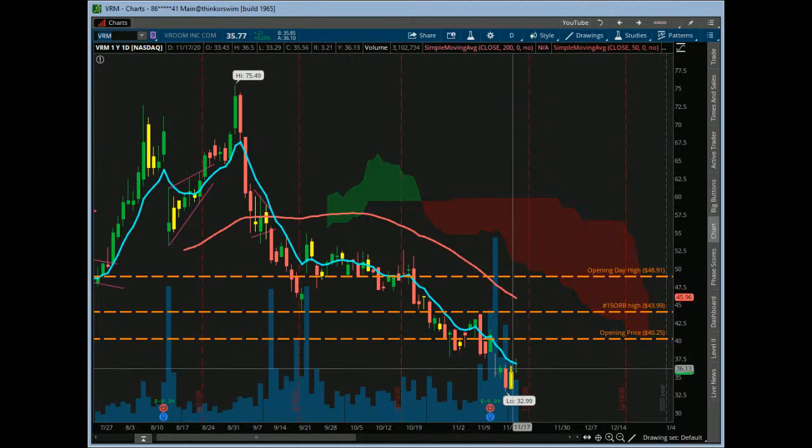All right, let's take a look at Vroom. So Vroom with an inside day up and back in the range, so be careful with that one. We might come back down and test the bottom of that range.